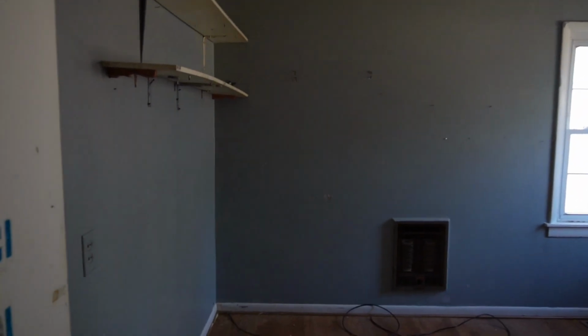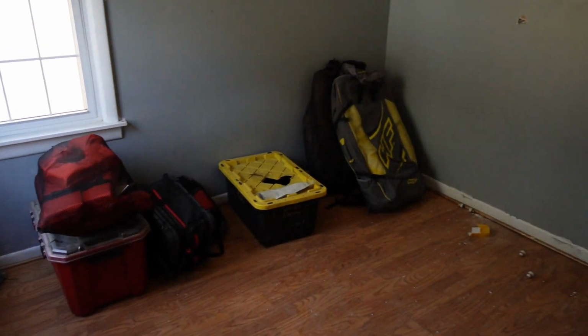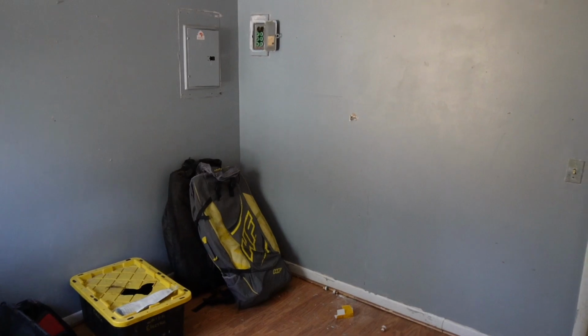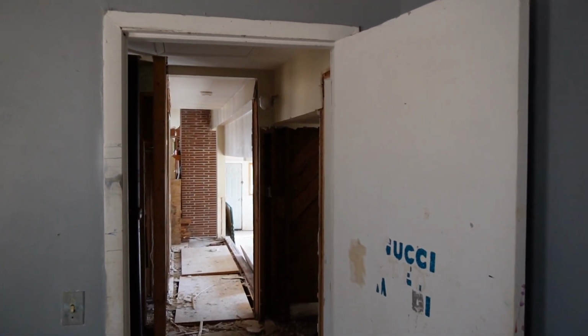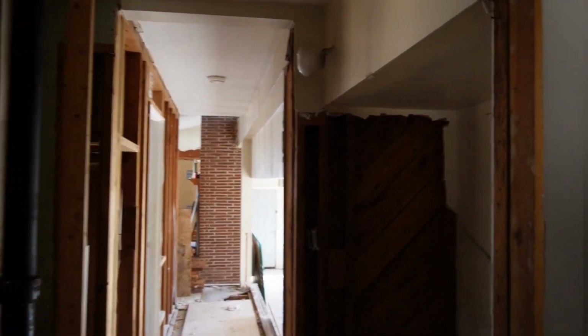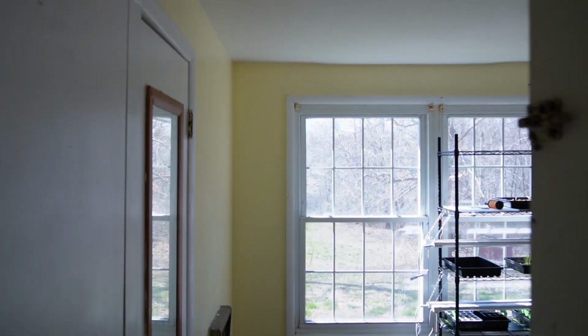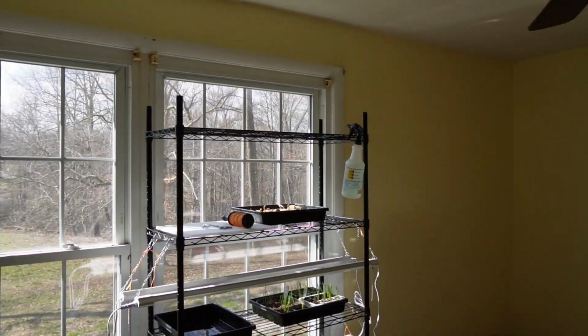And then one of the bedrooms here. It's acting as a storage, kind of. And this will be a, you know, complete gut, tear down to the studs. New wires, new electrical, new plumbing.